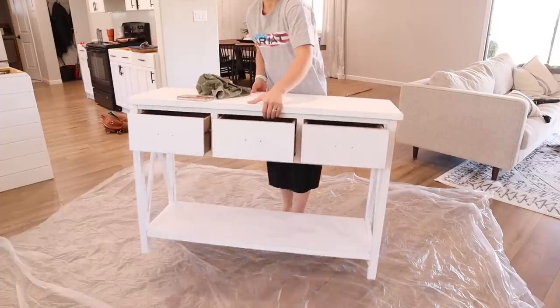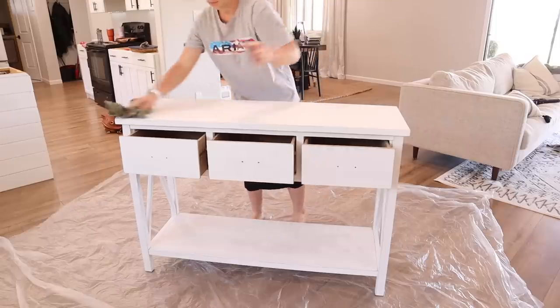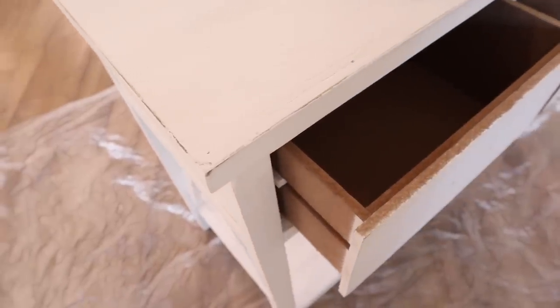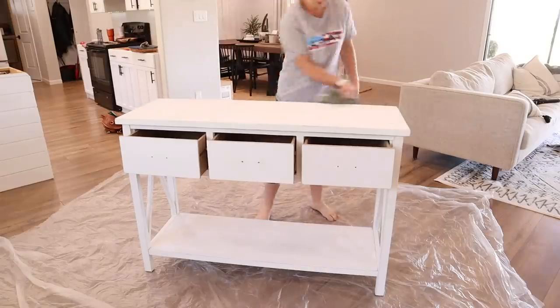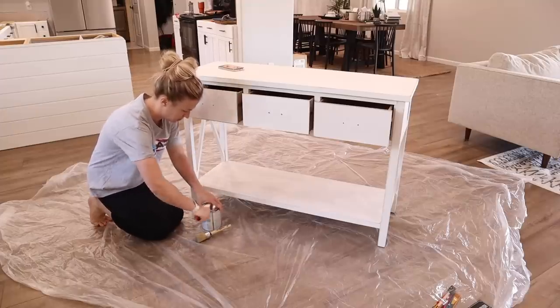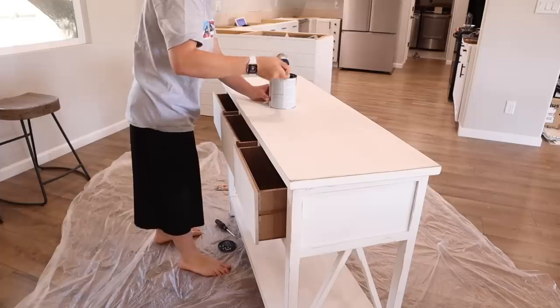So this table just looked like it had one coat of white primer paint on it, so I didn't bother sanding this piece down. I just wiped it down and then got started with the chalk paint, and the finish of this turned out amazing. I think it turned out even better than my piano did that I chalk painted.